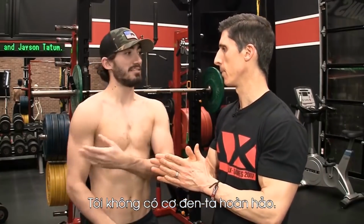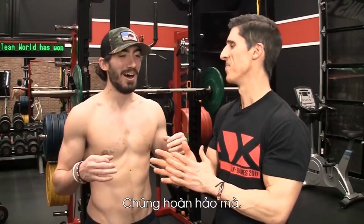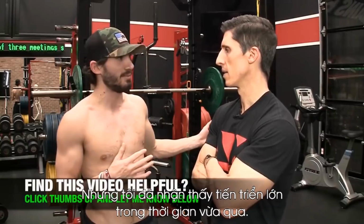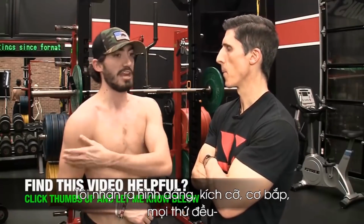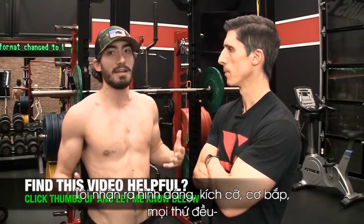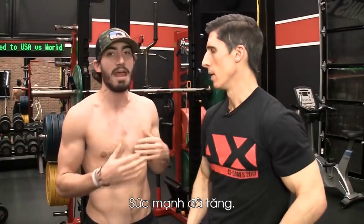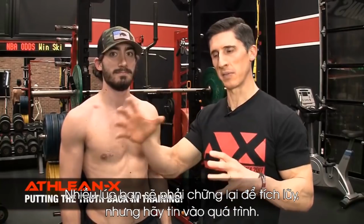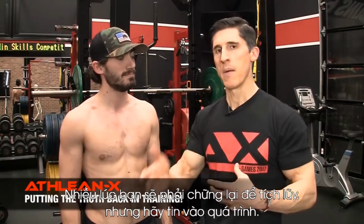Yeah, guys, I don't have perfect delts. I got a long way to go. They're pretty perfect. But I've noticed a big improvement over this past period of time. I've noticed the shape, the size, the muscularity, everything about it. Strength is going up. Everything's gotten better since I've been working with it. So it's trust the process, guys. A lot of times, sometimes you got to back it down to build up, but trust the process.